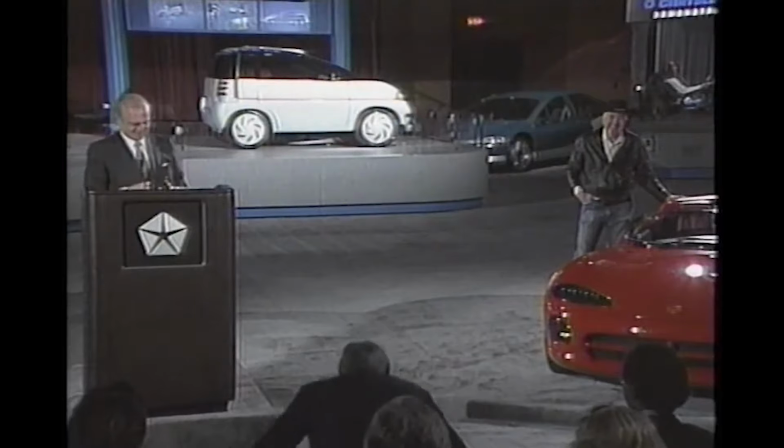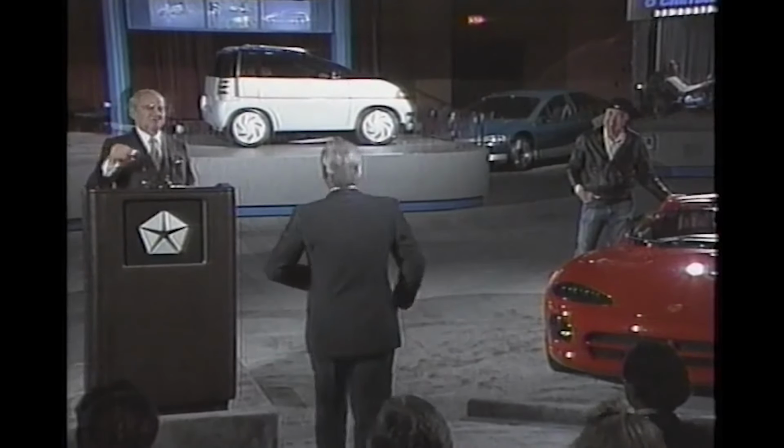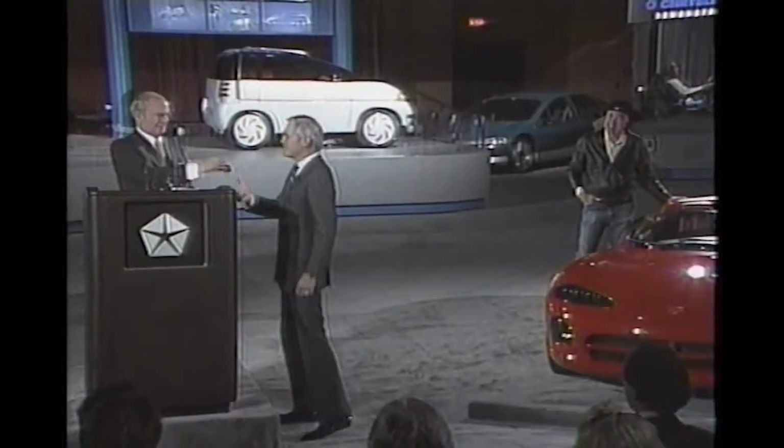There was a Chrysler executive, his name was Bob Lutz. Come here, Bob Lutz. We don't want to over-dramatize this. There's the gear shift. Go build the damn thing, will you? We will.